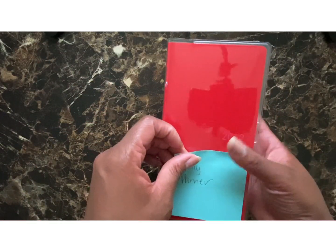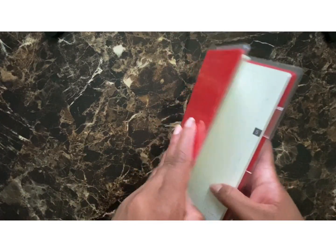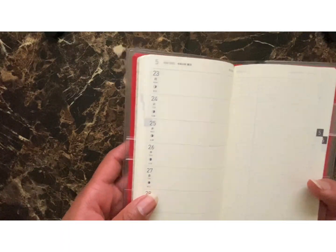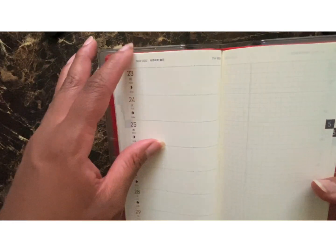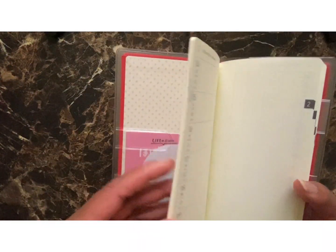And this will pretty much have my daily things to do for the day, like other little notes or something that I need to jot down, like appointments, different things like that. I know you guys have seen this before.